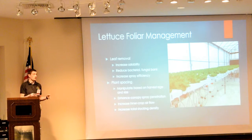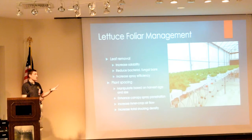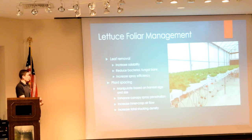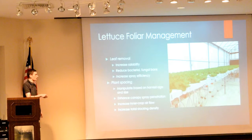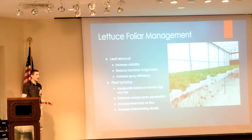And then we can also increase our spray efficiency. So by making sure that there's not dead foliage at the bottom and we're having a good open canopy, we can get our sprays penetrating in there a little bit better. The main thing that we'd like to manipulate when we're talking about our lettuce foliage is actually our plant spacing. In this picture, you can see that I've got a bunch of channels that are punched on a 4-inch center, and these are a slightly younger plant. And then as we get to an older plant, we can move that up to an 8-inch center.